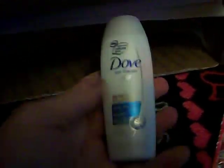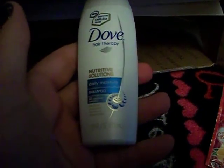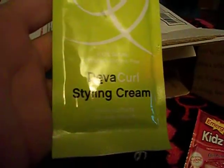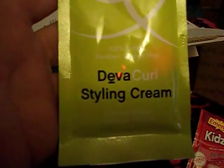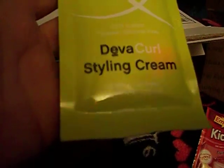Let's see. There's a trial size of Dove Hair Therapy Shampoo. And let's see what else we have here. Okay. The next thing I have here is a Diva Curl Styling Cream. It's 100% sulfate, paraben, and silicone free. And that's a good size. It's got a lot of product in it. That'll be nice to try.